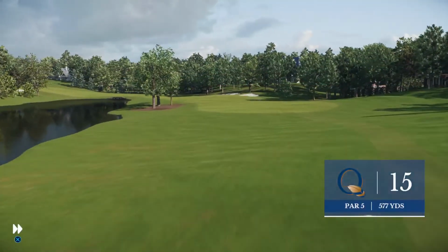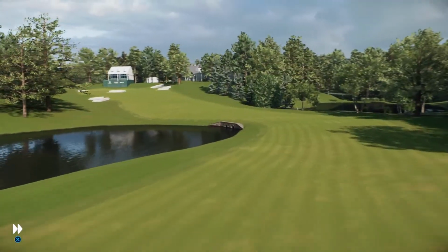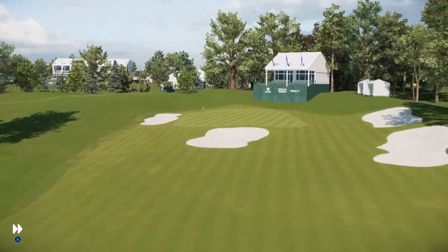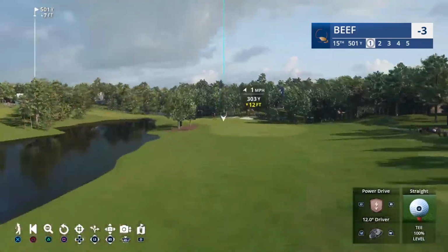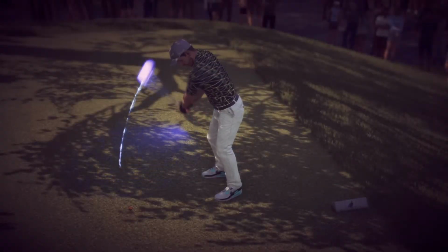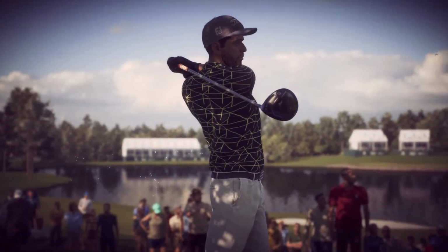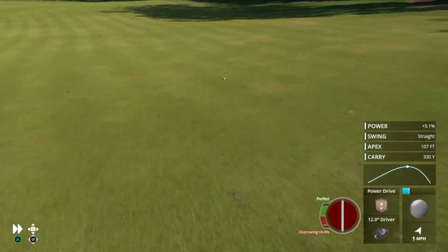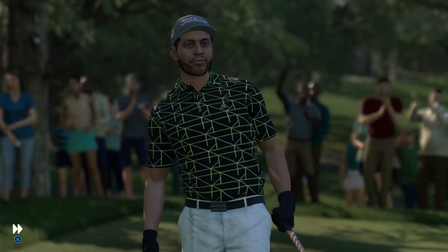We now come to the final par 5 of the day, the picturesque 577-yard 15th dogleg left with a second shot over water. This hole is not for the faint of heart. Oh, that is squeezing every inch of distance out of the golf swing. That was as powerful as you're going to see.